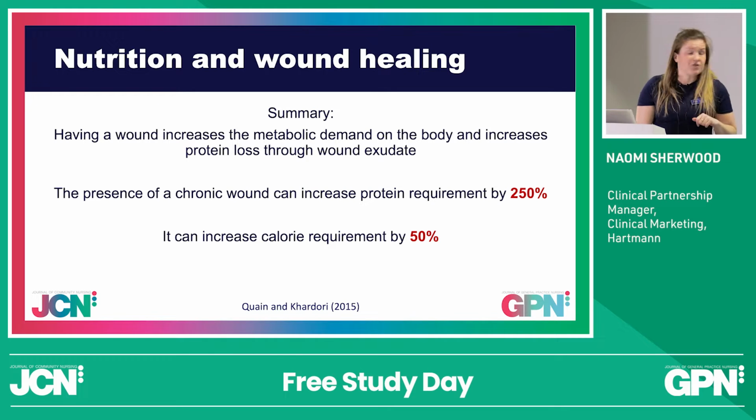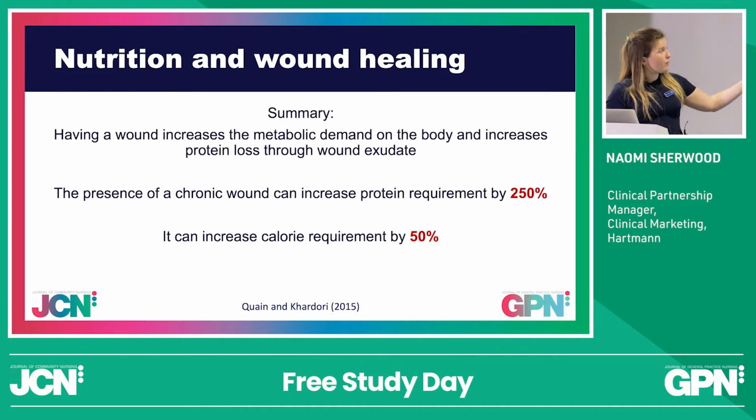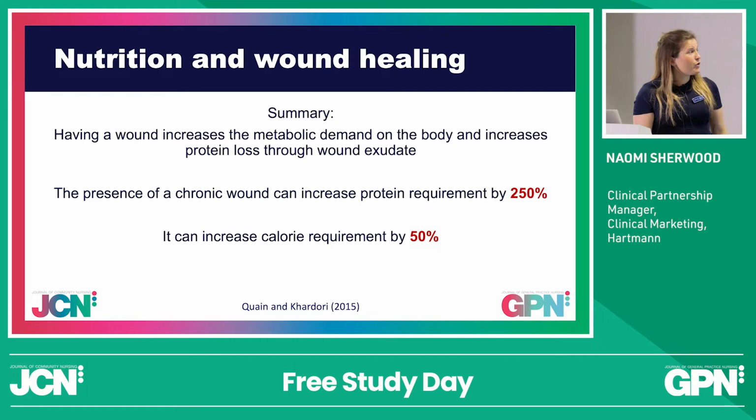So that's just to summarise. With a chronic wound, the protein requirement is increased by 250% and your calorie requirement could increase by 50%. So just really something to think about with nutrition. I think nutrition is quite often overlooked. We don't often think about it enough.